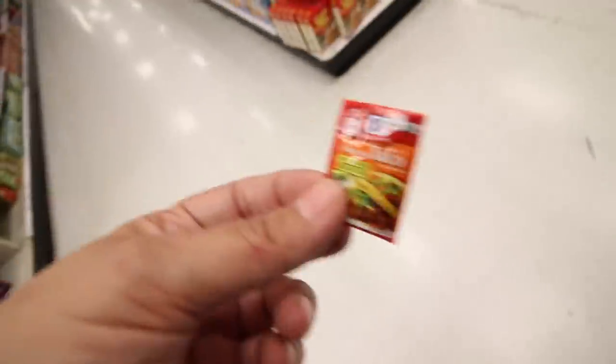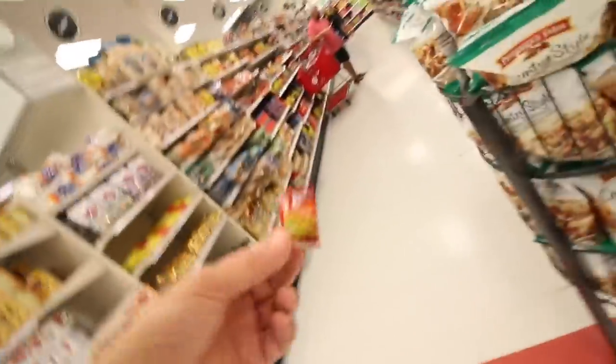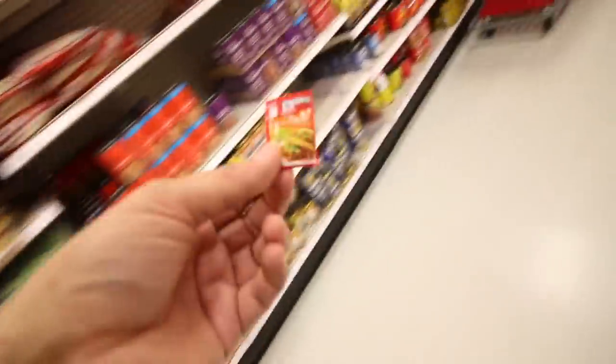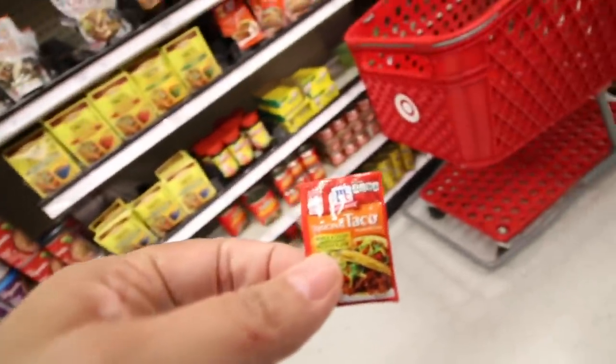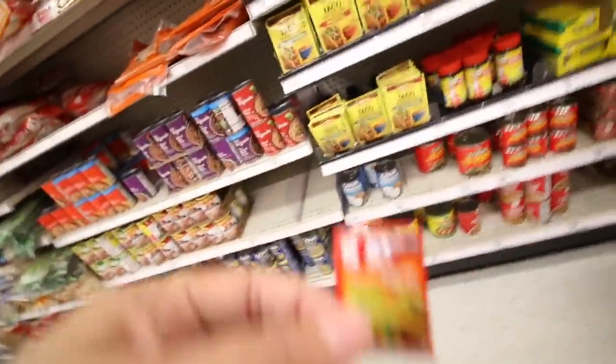Lori seasoning. Next we have taco seasoning. Taco seasoning. Jeez. There it is. So they don't have McCormick here. This is the only taco seasoning they carry. So we're gonna have to just go with this.